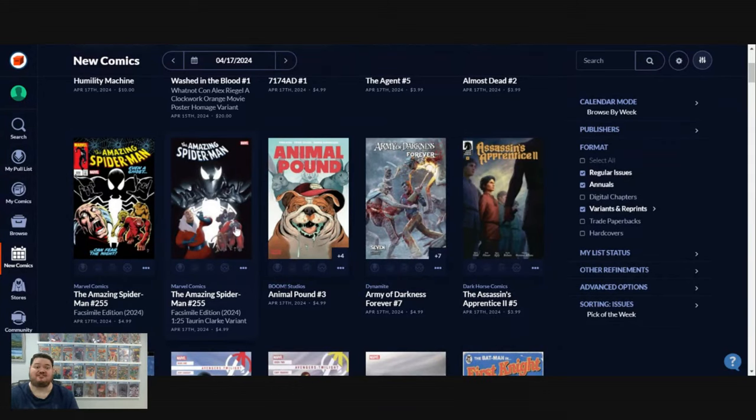This Amazing Spider-Man facsimile, the 1 in 25 is a cool Tarun Clark variant cover. Why is this a bomb 1 in 25? I do not understand why this Amazing Spider-Man 255 reprint needed a bomb-ass 1 in 25. All I know is if you want the reprint, grab the reprint, but if you want that cover, get that cover, because that cover is great.